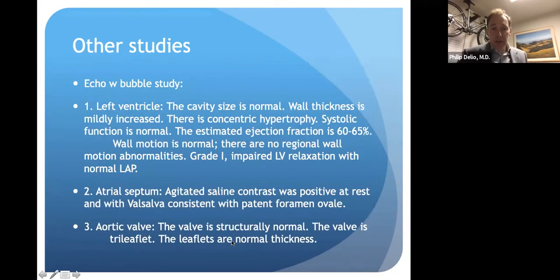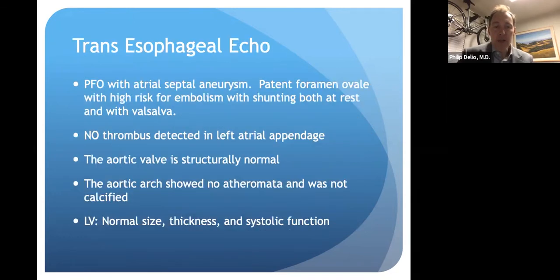So his echo with bubble study, as could maybe be expected given the context of this talk and this discussion, he did have evidence of positive PFO. He had agitated saline contrast at rest and with Valsalva, which was consistent with the PFO. The rest of his heart structure was normal.